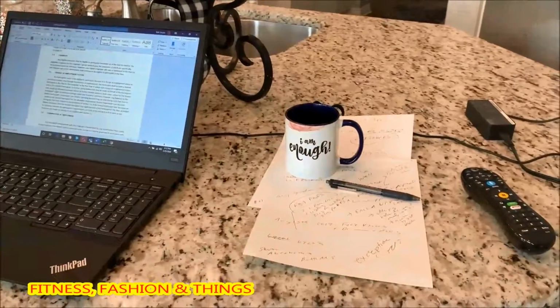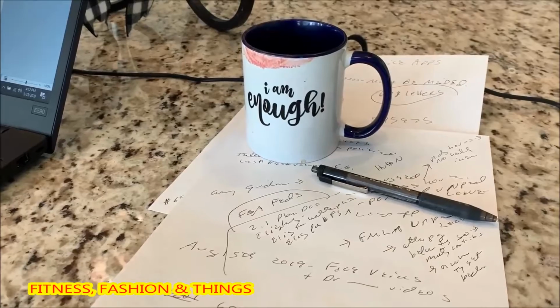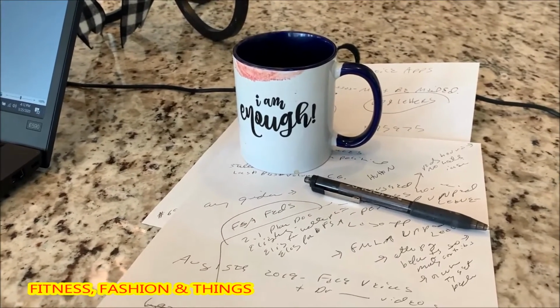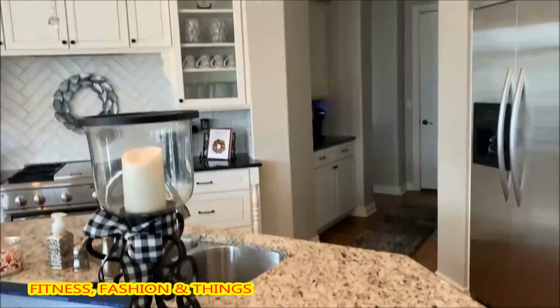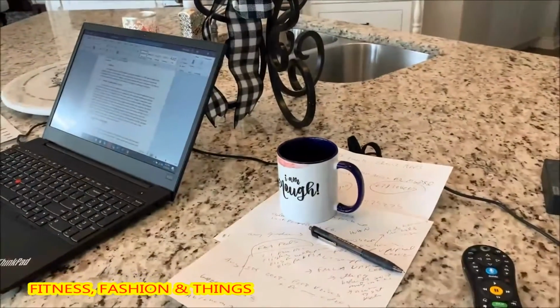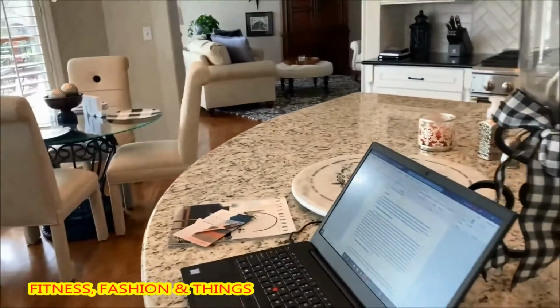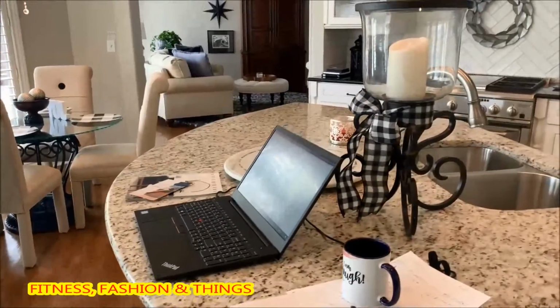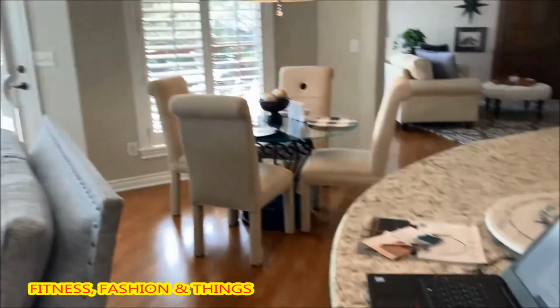There is my coffee cup, which is grungy, but it does say I am enough, which I really love. In fact, I bought a couple of fake tattoos that say I am enough, and I'll explain that in a video to you later. That idea of I am enough is very helpful in terms of our happiness in life. But this is where I am working every day, Monday through Friday. And there is the rest of the kitchen.